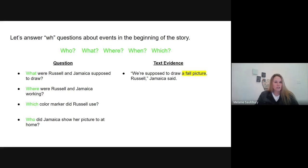Our next question is, where were Russell and Jamaica working? The text tells us Russell brought his paper to Jamaica's table. So the answer to our question is Russell and Jamaica were working at Jamaica's table.